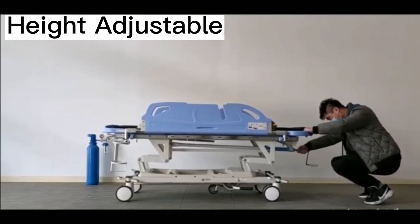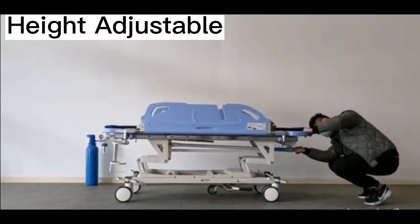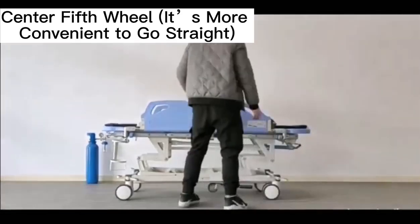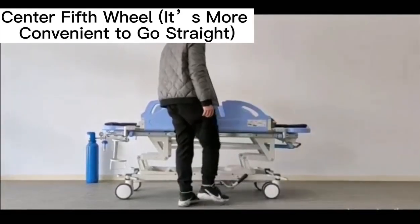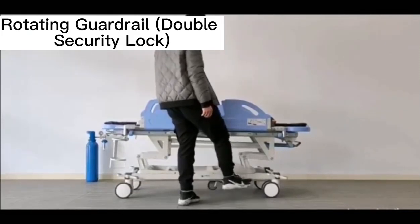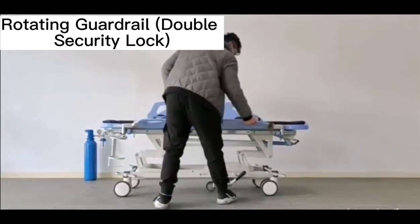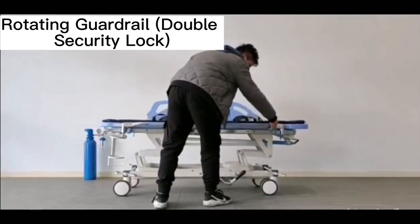Additionally, the height-adjustable bed function enables healthcare providers to easily position the patient at a suitable height for examination or treatment, reducing strain on their backs. The fifth central wheel provides enhanced maneuverability, allowing for easy straight-line movement and navigation through narrow spaces.